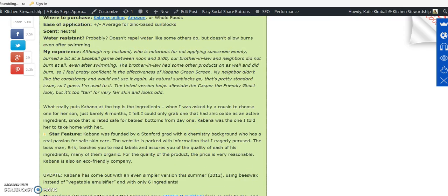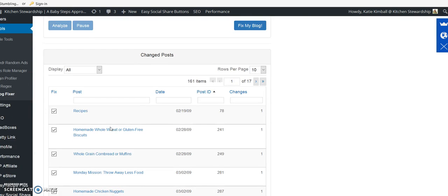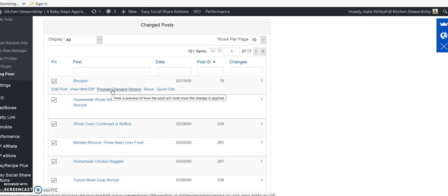And in our new design, we got some nice new boxes using short code. And so today we're going to replace all of the colors that we used to have with our new colors and our new code. I already ran the Blog Fixer and it examined 2,155 posts. That's all of them. It found those boxes in 161 and it changed 282 of them because some posts have multiple boxes. And so I can individually preview any of these that I want by clicking Preview Changed Version, and then that will show me the changed versions.